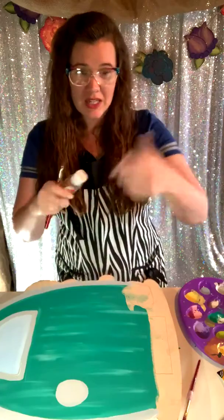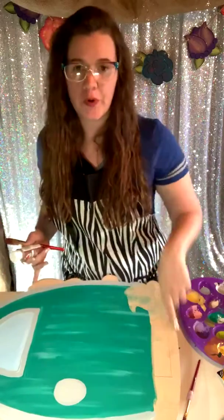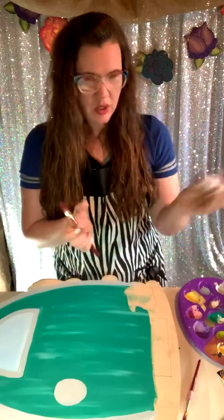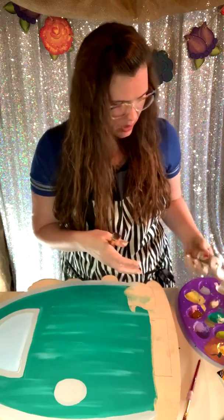We're getting some brown for, I'm going to say, dirt. We're not going to do grass. I'm going to do dirt. We might have some grass pop up, but it's not in the mock-up. So this is not my favorite brown, but we're going to play with it. This is the brown I grabbed. It might play nice today.